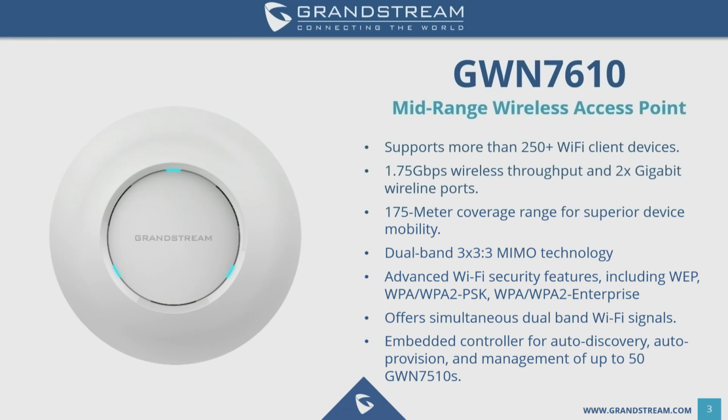And one of the best things about all of our devices, which I will explain more in detail in a couple of minutes, is that embedded controller, which allows any of our access points or any of our routers to basically auto-discover, set up, provision, and manage entire networks of other access points, and we'll come back to that.